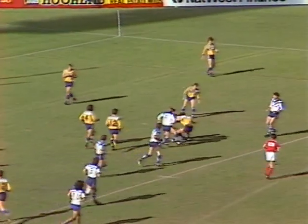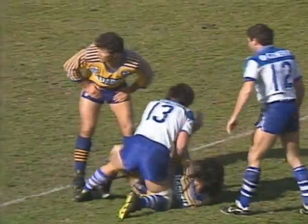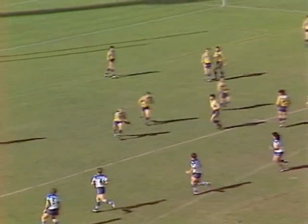Fumbles after 10 minutes. Parramatta 6 times, Canterbury once. David Lydiard. Oh, that's a disastrous start for Canterbury, having a try scored in circumstances like that against them. Well, it's not unlike probably the last 3 or 4 matches where they found themselves behind the 8 ball well into the second half in most of those matches.